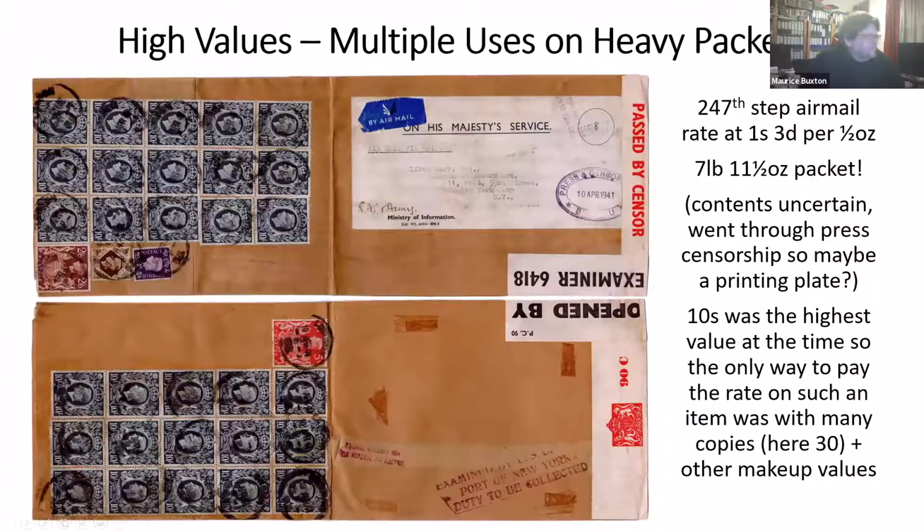That's my highest yet. It's a 247th step airmail rate for a packet that's over £7.5. What the hell was in it? I don't know. I suspect it must have been metal to justify that amount of weight. And the only thing I can think of is going to a museum in America, a Museum of Modern Art in New York. So it must have been something like a printing plate.